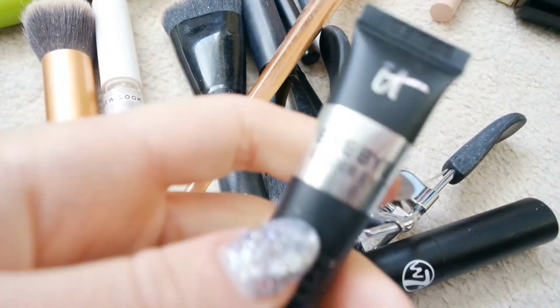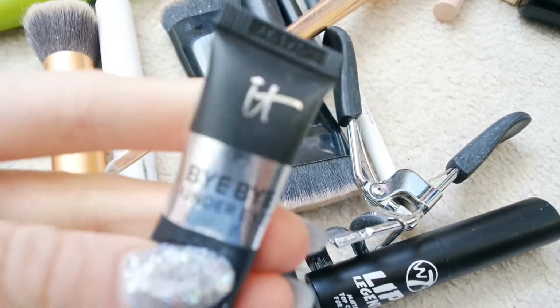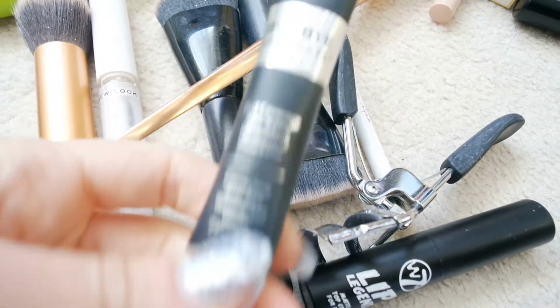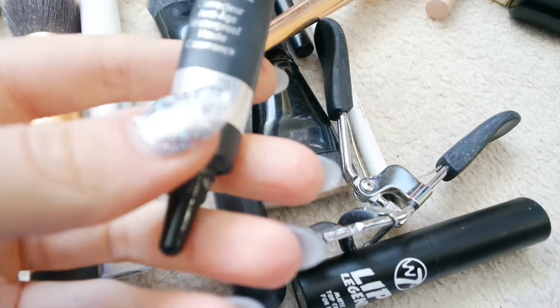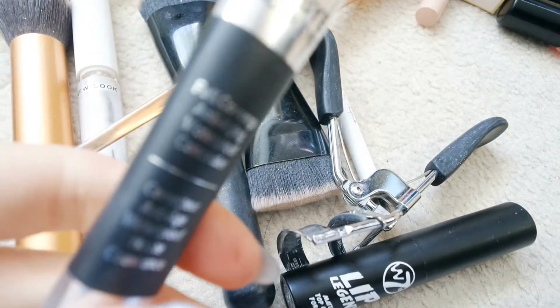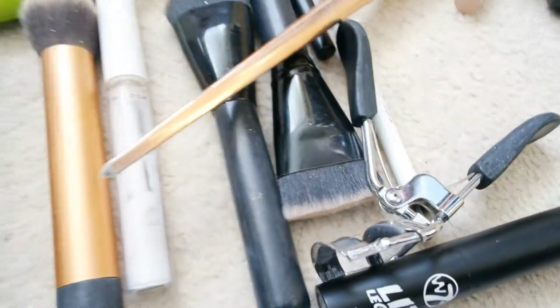Maybe this one. This one's a little bit lighter. Instead of a yellowy undertone, this one's more of a pinky undertone. Bye Bye Under Eye, but it is very liquidy. It says it's waterproof, but sometimes it feels like I'm putting water on my face. It runs like really thin.